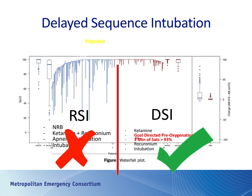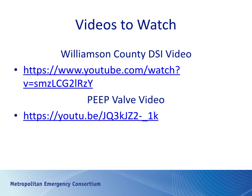So in May, when I talked about this, I threw up two slides with two YouTube videos to watch. I want you to watch both of them. The PEEP valve video, which is the second one listed here, basically has a patient who's had a thoracotomy. It's a cadaver, but it's a fresh cadaver. The patient's intubated, and they show what happens to the lungs without PEEP and with PEEP. With PEEP, the lungs don't fully deflate between ventilations. It's about a minute and a half. I think you should watch that. It gives you a better appreciation of why we're doing this.